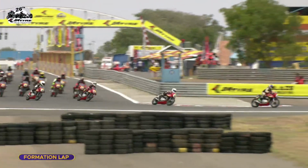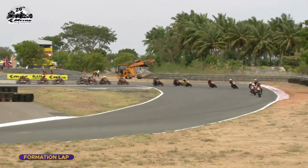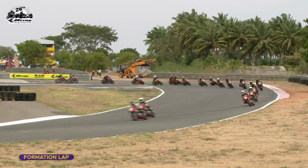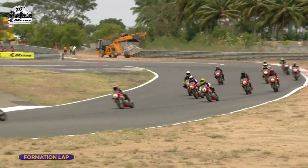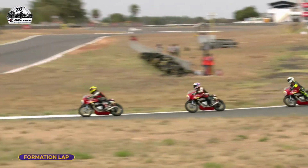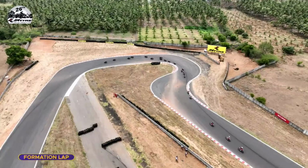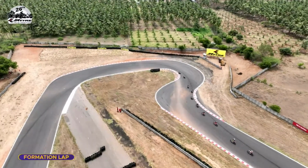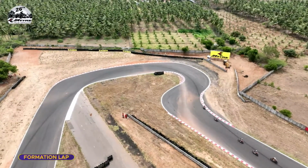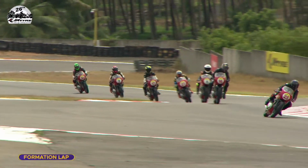Formation lap underway. Once again, they will get back on the grid onto their starting position. Very simple from Mohammad Samran Zubair: I'll try and keep up with Anand R. On the final lap, if I get a chance, I'll overtake him and win. That's as clear as day and light, and I think that's possibly one of the clearest strategies you will ever hear from one of the bikers. Try and stay with the leader, and on the final lap, I'll try and overtake him.